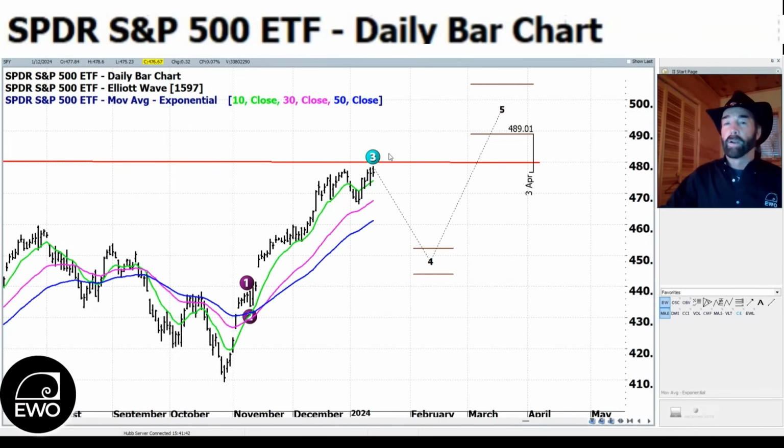If we can break above 480 with a follow-through day, the shorts will cover, and we might get that run up to 490, 495. And if we get that high, I can't imagine that we don't go up to 500, but we have to break above this 480 level with follow through first.